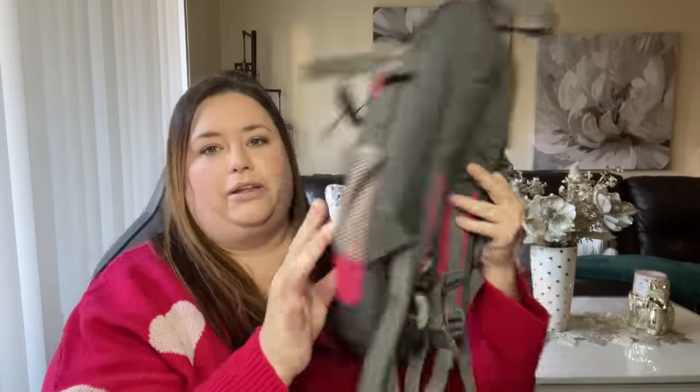And then I strapped the GoPro to the shoulder strap here. I have a little attachment. So this thing has been through some excursions for sure, but highly, highly recommend that.